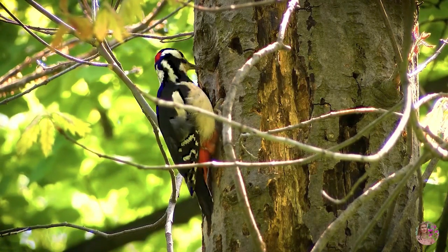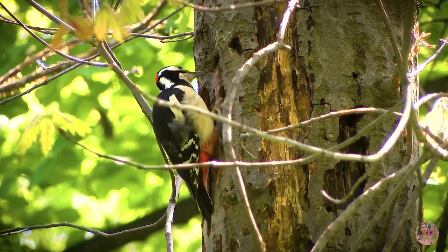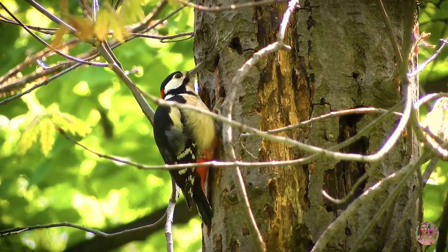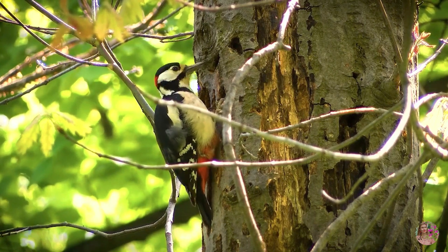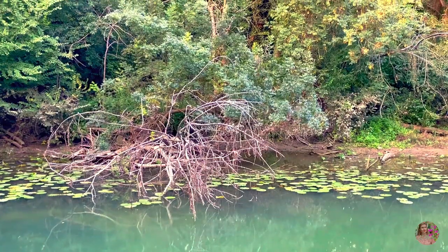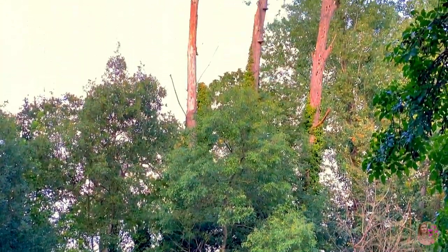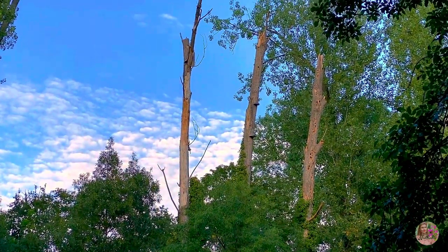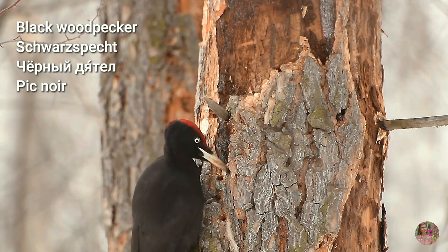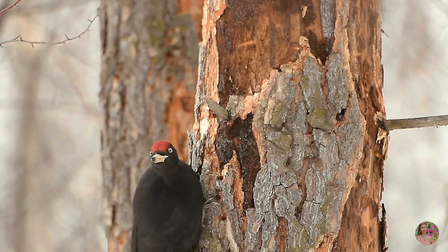Woodpeckers are playing an important ecological role. They mainly feed on insects and other invertebrates, living on the bark and in wood, helping to control pests. Also, by creating cavities in trees for their own nests, they also create habitat for other birds and mammals once they leave their nests.